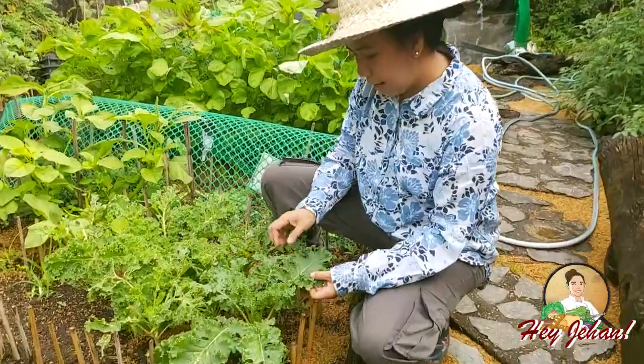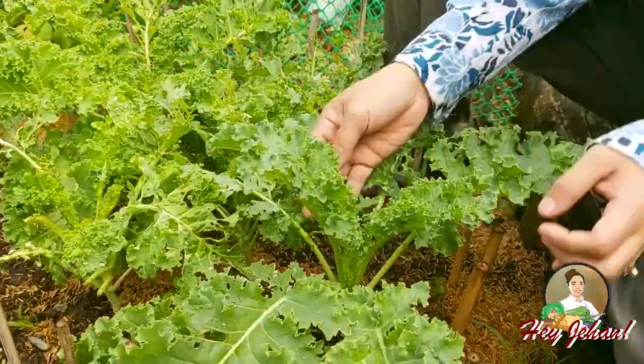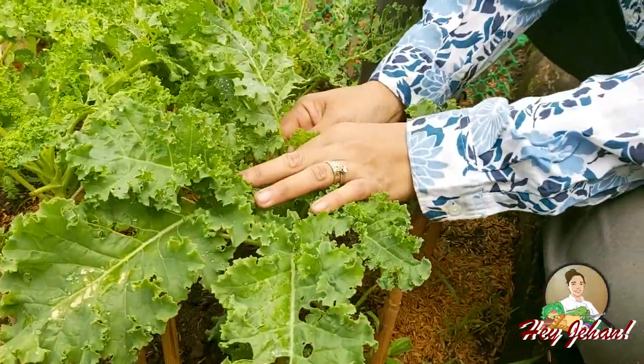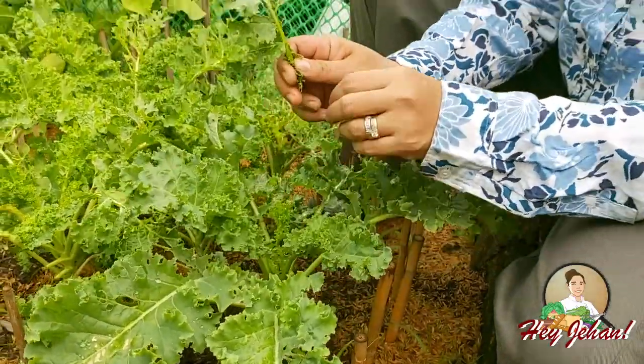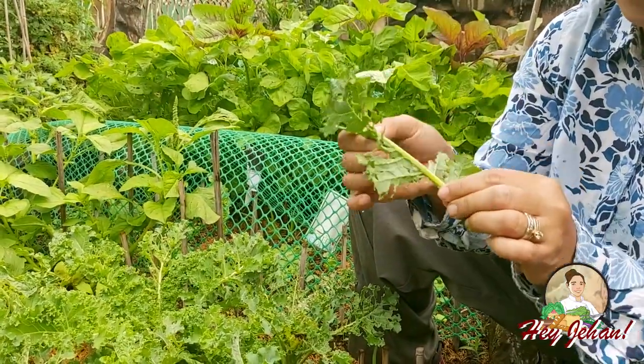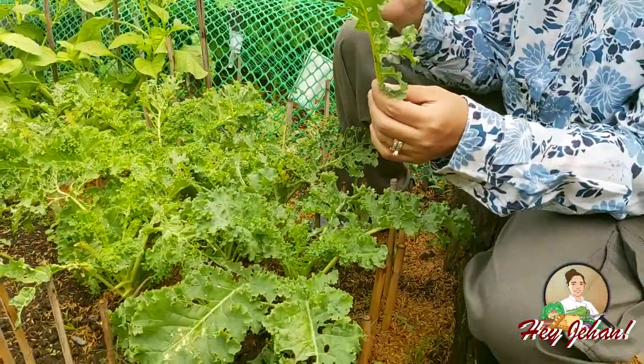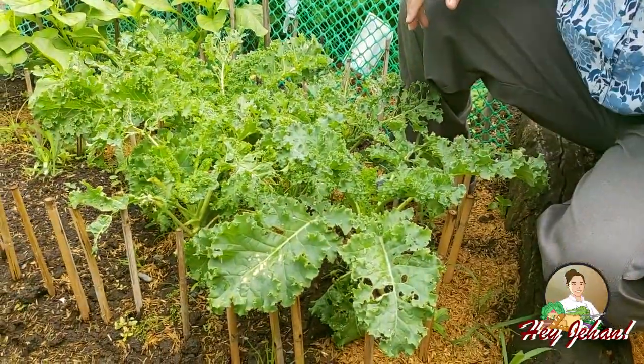This kale is the curly leaf variety. Though we're having a hard time growing kale because the caterpillars and some bugs really love them. So you can see some are being eaten by caterpillars already. But it's okay, it's an organic garden, so as long as they leave some for us to harvest, that's fine with us.